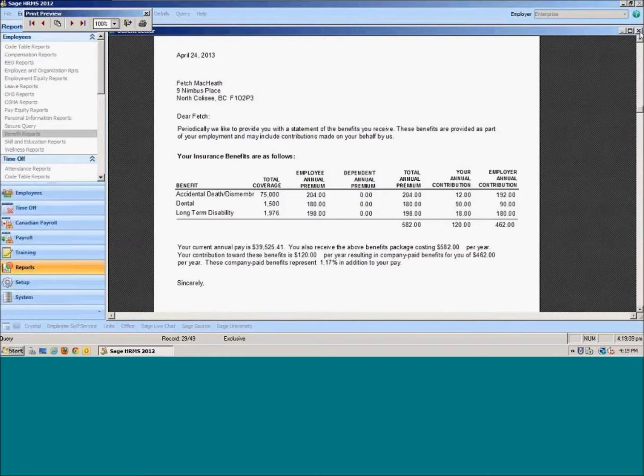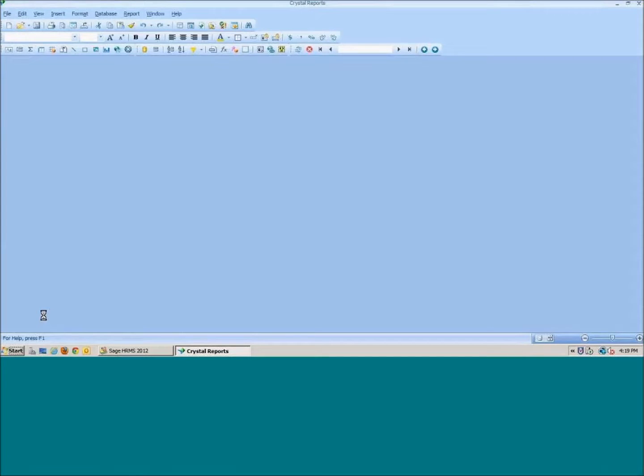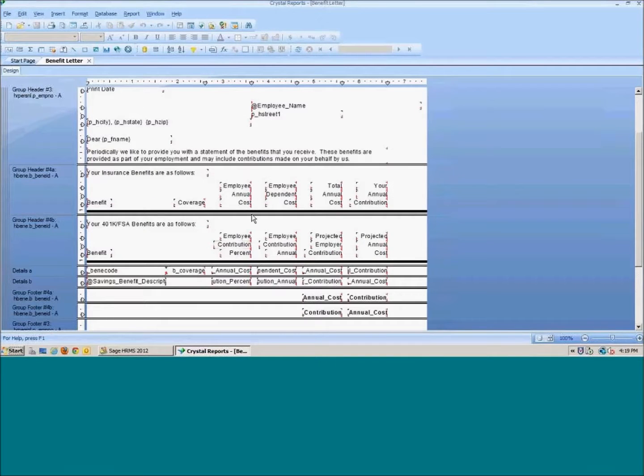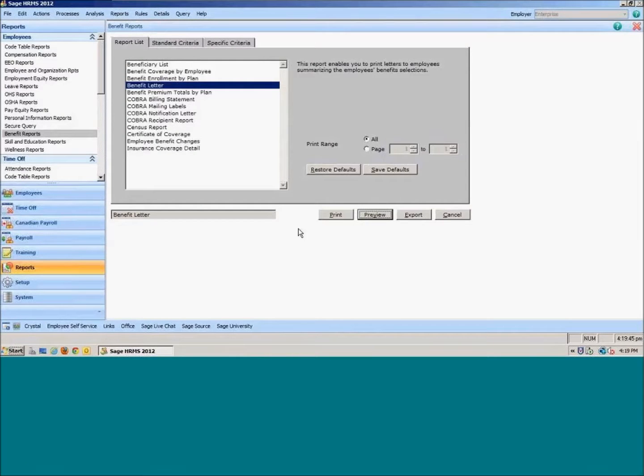Okay, that's the reports. One of the nice things about these reports is it's very easy to go through and modify them as well. The system comes with two licenses of Crystal Reports, and those reports that we saw are all based off of Crystal. So, for instance, that benefit letter I just showed you, if you'd like to change the wording or something like that, you can use this as a template to modify, make your own reports, those kinds of things. Like I said, we give you the data dictionary, and that's one of the ways that you can do that, simply through Crystal Reports.